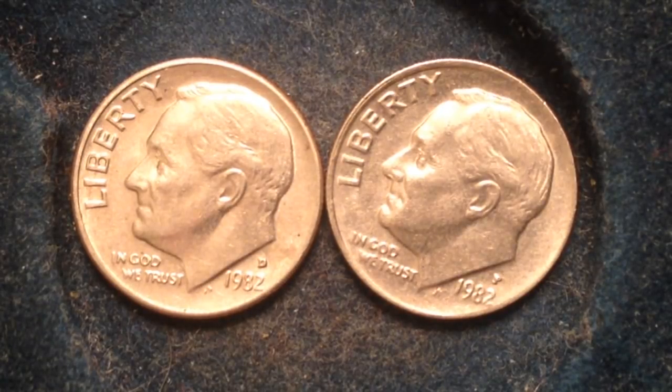So here's a little bit of the description of the 1982 P. Now there's a strong strike and there's a weak strike variety. So here's the description of the strong strike. The mintmark P was omitted from the working die. This strike ranges from strong to weak. The strongest strikes are far more valuable and in demand than the weaker ones, as you would kind of imagine with different strong versus weak strikes.